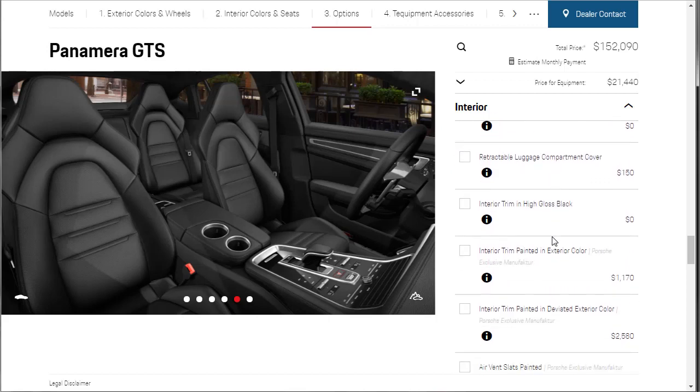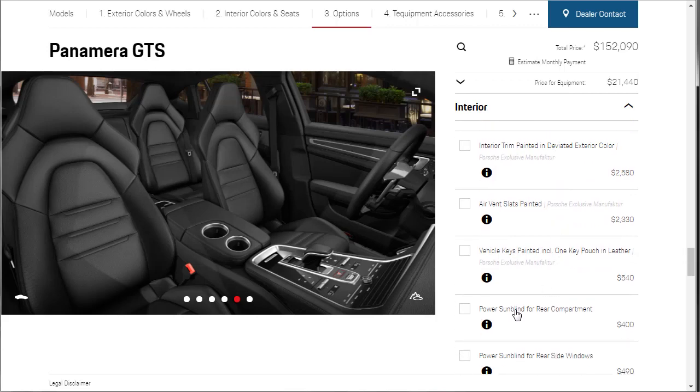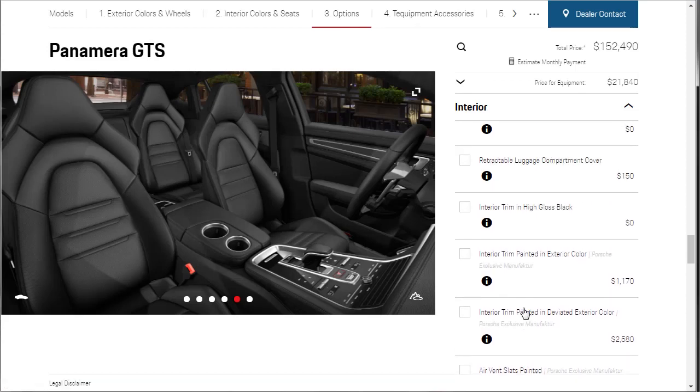There's all this interior trim that you can paint and air vents painted. Power sunblind for rear compartment. Are they going to show us a decent picture? Yeah, okay. We want that. That's $400. No, I did not forget about that other thing I said we look at.